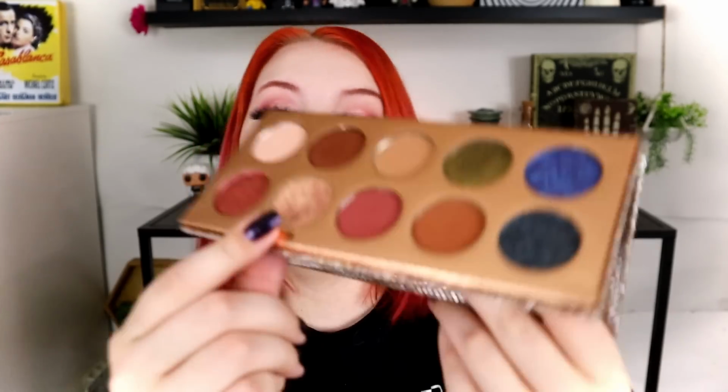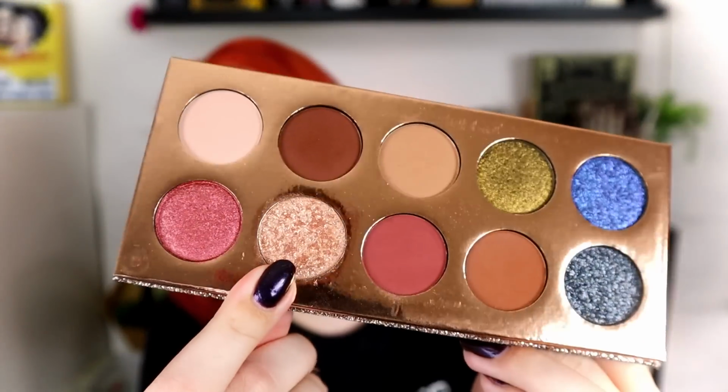To me, this shade is so unique. I think it's supposed to be a topper because there is no base pigment to it. It's pretty see-through. I don't care. I just throw it over my lid. I'll even put it in the crease. I'll just wipe it over my entire eyelid after I buff some mattes in there. I love it a lot, but this is very see-through.